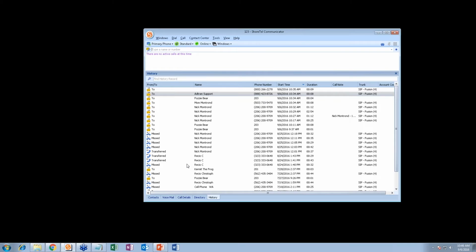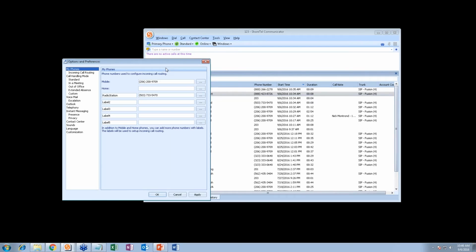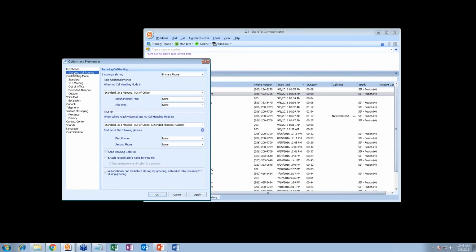Yes. So we'll go back into primary phone and then configure phones. And then on the incoming call routing, I'm going to make sure that send incoming caller ID is checked. And again, that will send through the caller ID of the person that was calling you, but not all carriers allow this by default. So the phone carrier that your office is using may not allow this, or at least in the default configuration. So sometimes some extra work has to be done on the administrative side to make that work. And if your company's having problems with that, just put in a support ticket, and it's usually a pretty easy fix for us.